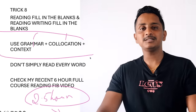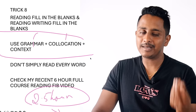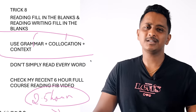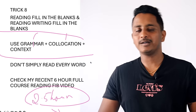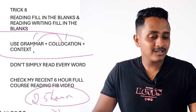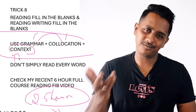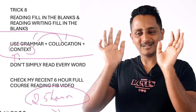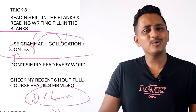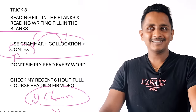So what I mean by this is, whenever possible, you do it with collocation and grammar like this, without having to read the entire context, the entire paragraph. Whenever grammar and collocation won't work, then you fall back to understanding the paragraph, meaning, vocabulary. Put some time. For every question, you don't have to put in your time. This technique, if you master, then you'll get your score.